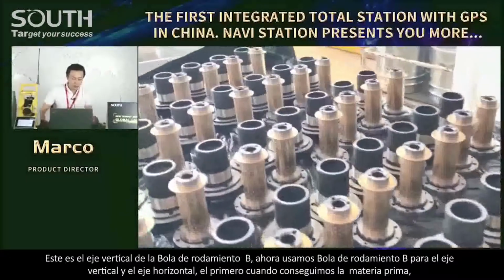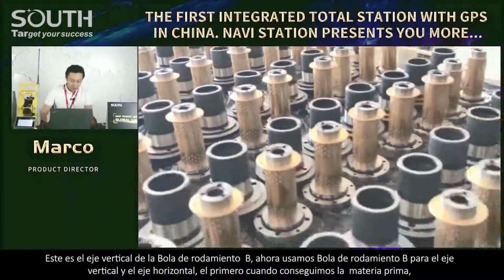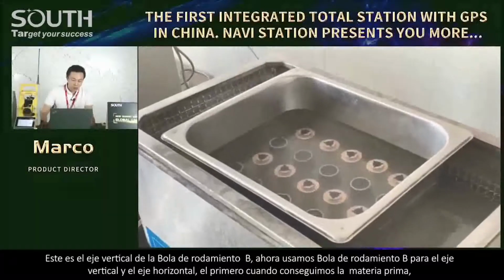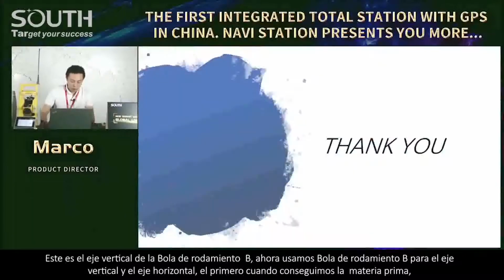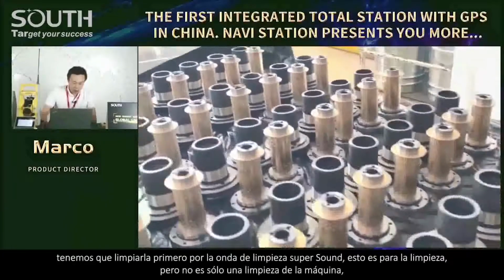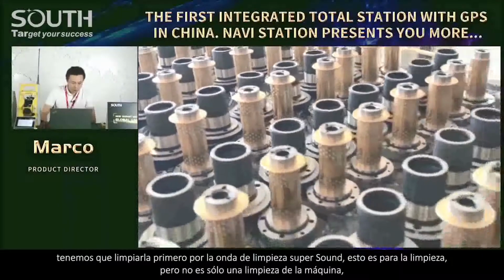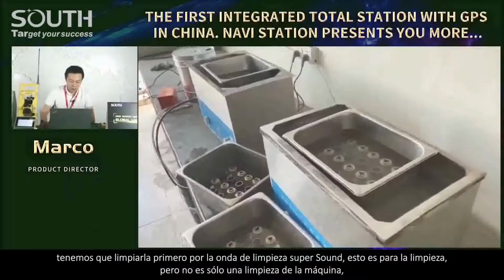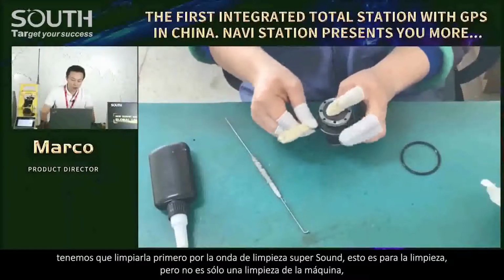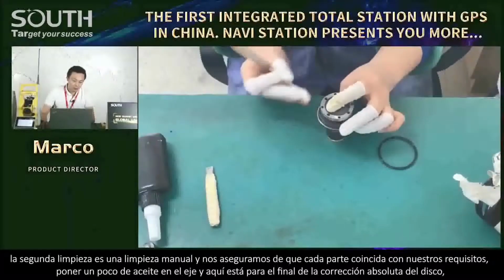So first, this is the bearing ball vertical axis. Now we are using the bearing ball axis for the vertical axis and the horizontal axis. First, when we get the raw material, we need to clean it first with ultrasonic cleaning. This is for the cleaning. But not only machine cleaning, that is just the first time. Second, we need hand cleaning to make sure each part matches our requirements.